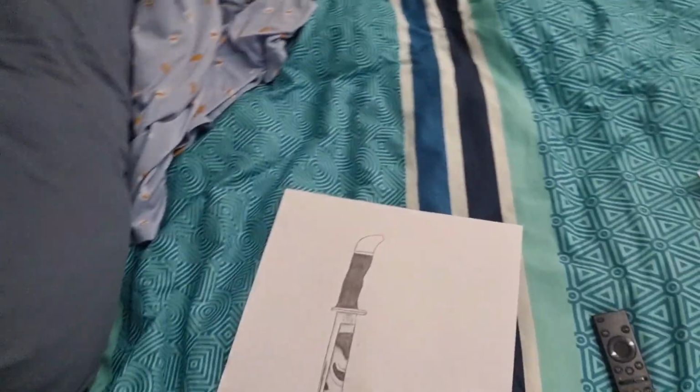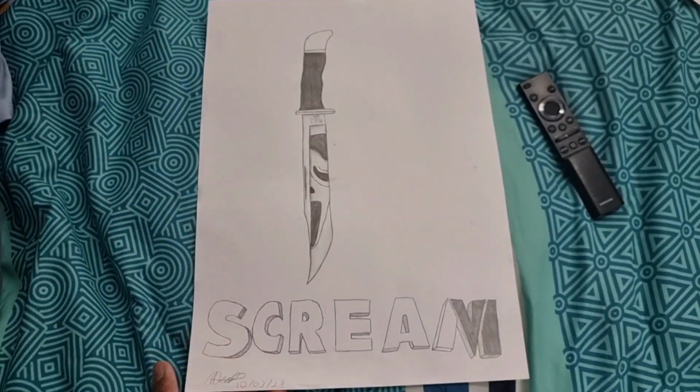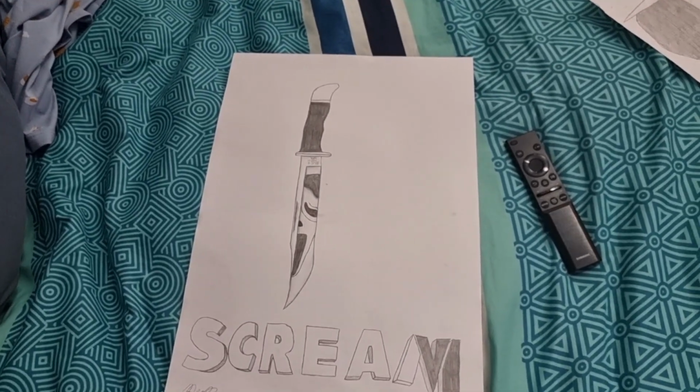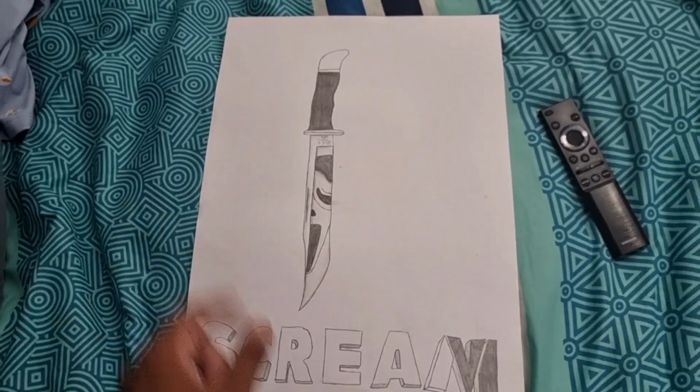Honestly, I'm just going to show these now so that I don't forget. This was the latest drawing I did, which obviously, you know, the day Scream 6 came out. So this was awesome. Obviously, you know, the buck knife. I recreated the buck knife perfectly, by the way. I didn't miss any details.